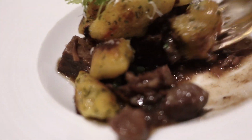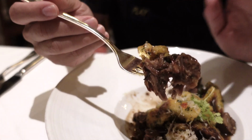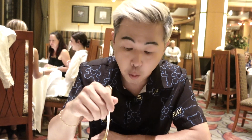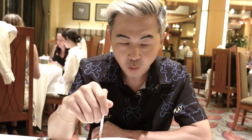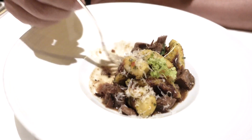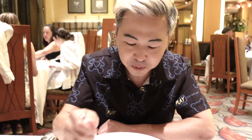Here. That's good. So it's lamb, right? Lamb down here. Lamb, gnocchi. Looks good. Oh, I can smell the lamb. Mmm. Good? It's good. Is it light and fluffy? It's very soft. Good. And the lamb is not too salty, so it's good. But the lamb flavor is very strong. So if you don't like the lamb flavor, don't get this.